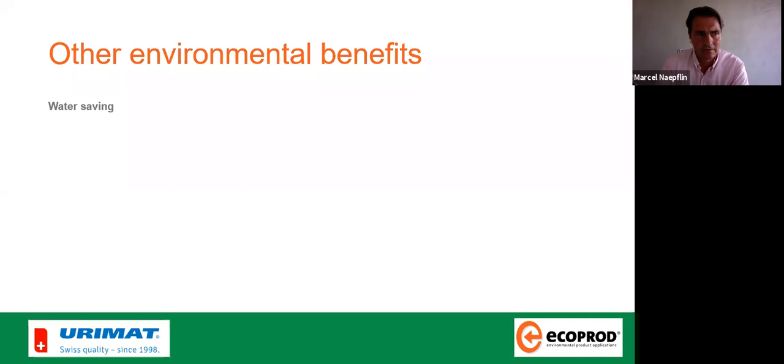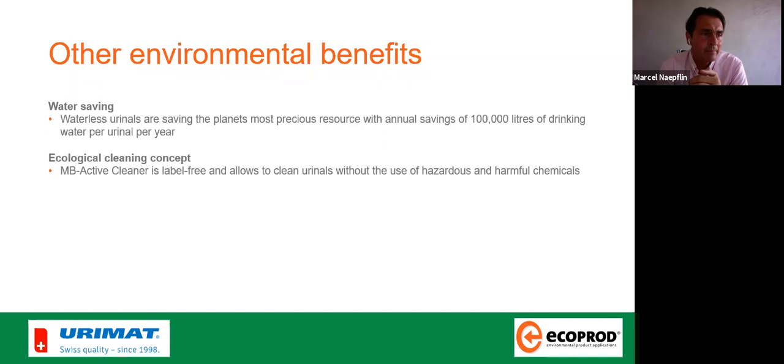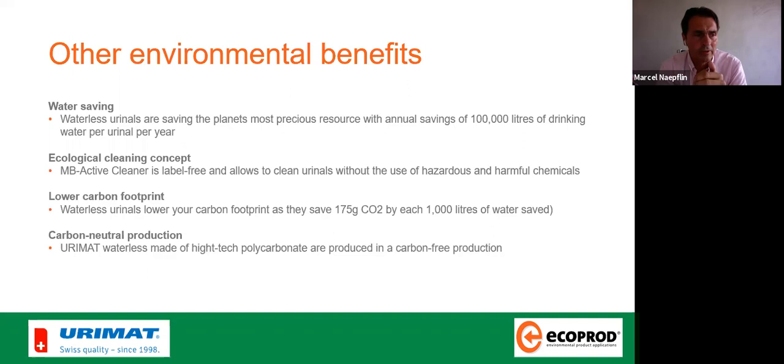Other environmental benefits. Our main goal is to have a 100% eco-friendly product, not only for the savings. The savings are obvious: it's the 100,000 liters on average Urimat can save. But environmentally also, the cleaning is a big subject, and MbActive cleaner is label free and allows you to clean urinals without the use of hazardous and harmful chemicals. I come to that point later in more detail. Then we lower the carbon footprint, as we have discussed, and the products, if you choose a polycarbonate bowl, are carbon neutral produced, which is a big benefit as well.